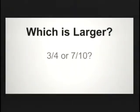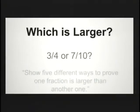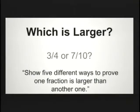When my 22-year-old son was in 5th grade, he was asked to do a problem that looks something like this. Which is larger, 3/4 or 7/10? He wasn't only asked to do that problem, but he was asked to work with a partner and show 5 different ways to prove one fraction is larger than another one. Now, as an adult, I'm thinking, how in the world would I do something like that?